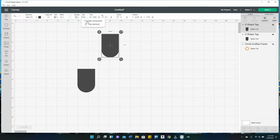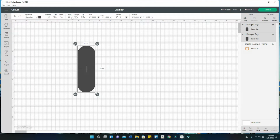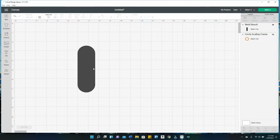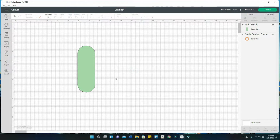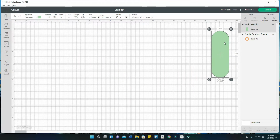I am going to flip that one vertically, so it's going the opposite direction, and then I'm just going to bring it over here and line it up there. I can line up the two pieces together and do center horizontally, and it will line those up perfectly, exactly one on top of another. And then I'm going to weld them together, and you'll see that gets rid of the line that was in the middle. Let me change the color so you can see that a little bit better. The line that showed the two pieces is gone, and now my entire piece is right about 5 inches long and 1.5 inches wide, and that's exactly how I want it.